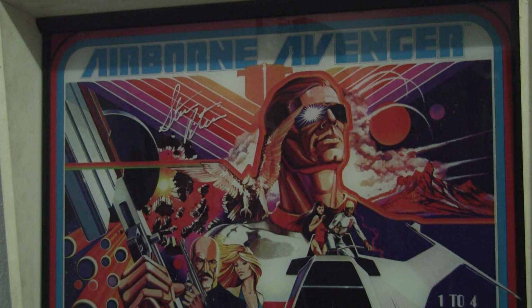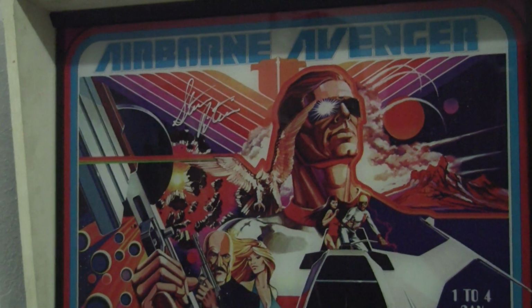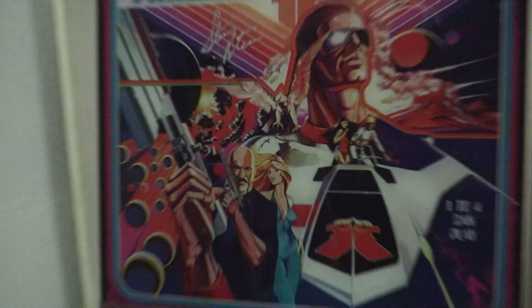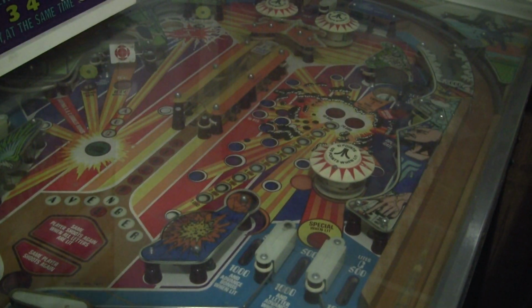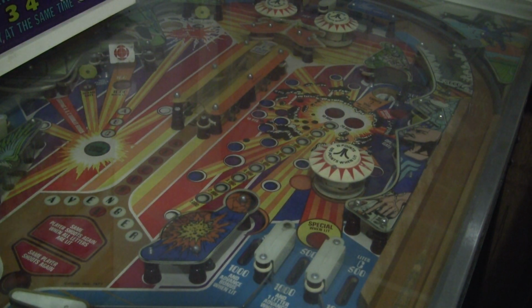So anyway, I make a deal. I get the game. I pick it up. Well, I knew nothing about the game at that time, so I'm researching it, and I realized that this is a very special machine. This is Steve Ritchie's very first pinball machine. His first job designing pinballs was working for Atari, and this is the game that he designed. There were only 350 of these made. That's it. Talk about a rare game.